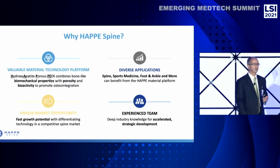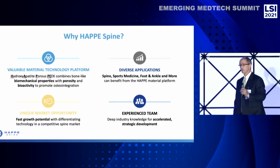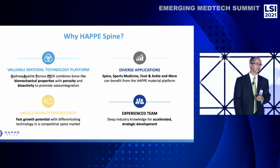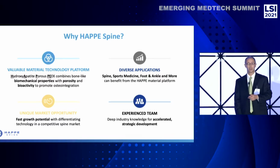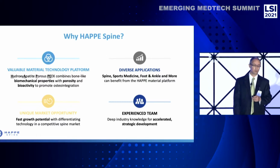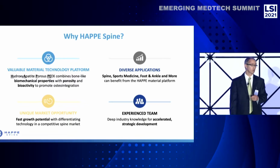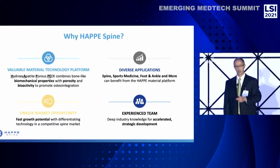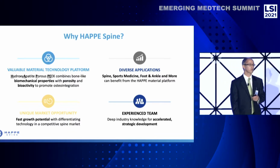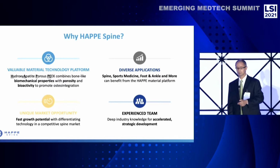I can summarize our value proposition in this slide. We offer a material technology platform that will improve clinical outcomes in osteointegration. This platform has diverse applications, as I said, across orthopedics, but we are focused to start on an enabling opportunity and innovative approach to deal with spinal fusion. I'm going to explain that in more detail. This opportunity has fast growth potential to differentiate and create a lot of value early in our company's history. We have an experienced team, more than just me, obviously, with decades of experience in the technology and the commercial space behind what we're doing.